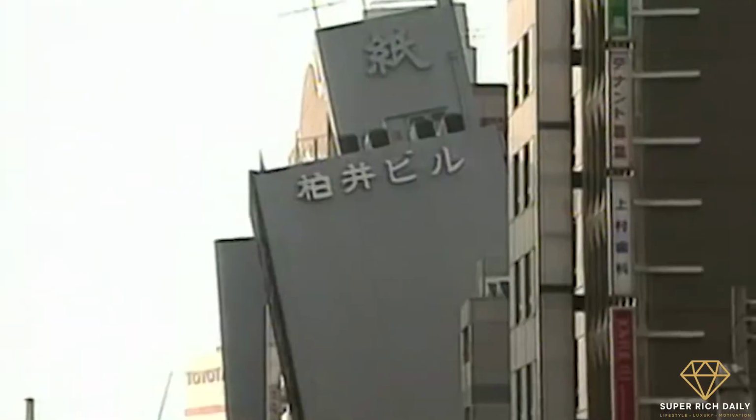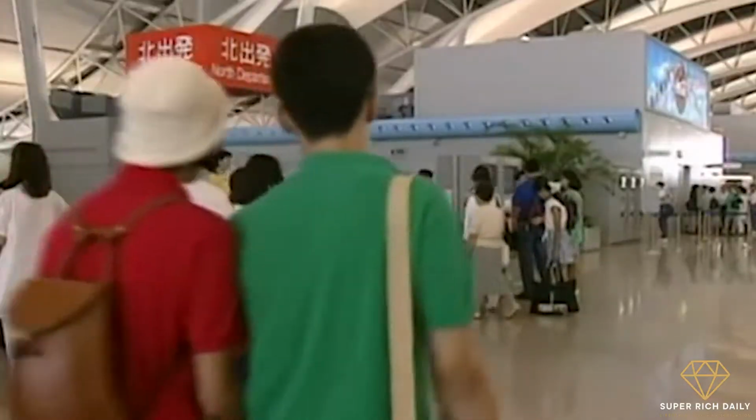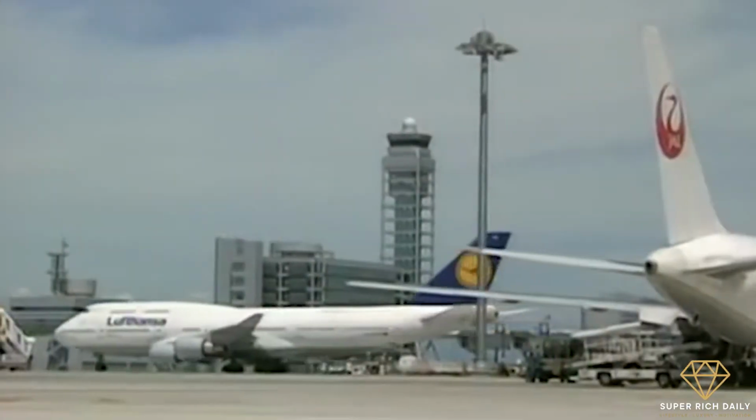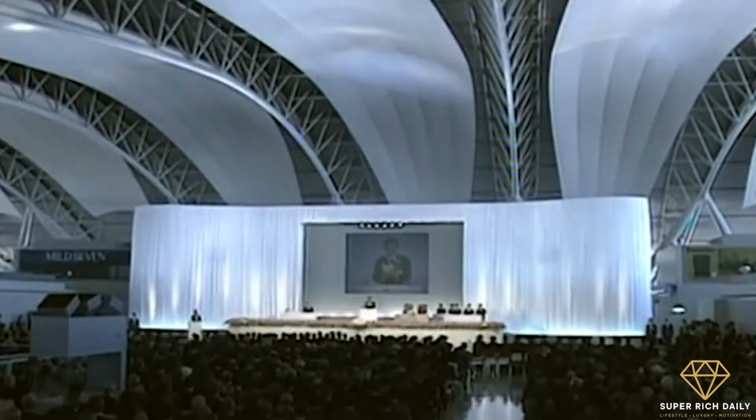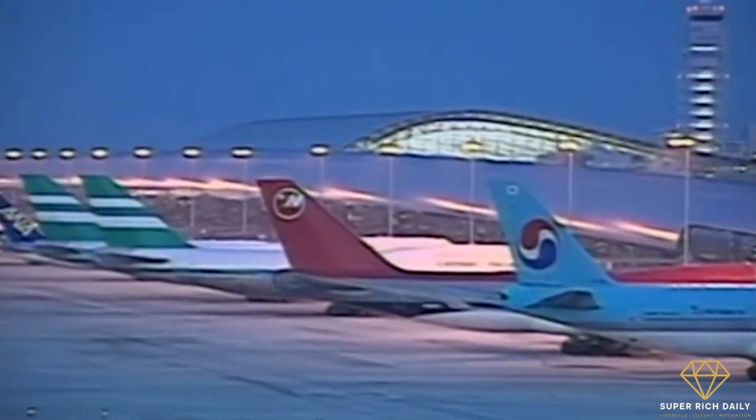A quake destroyed Kobe and some sections of Osaka the year after it opened. The airport, much to the amazement of many, escaped the quake with very little damage. Officials recognized sinkage would be a long-term issue because the airport is built on rather soft land.